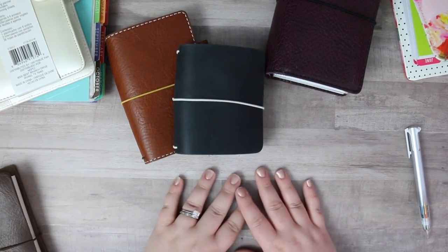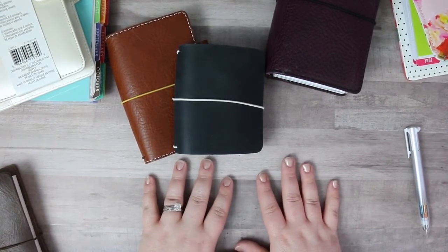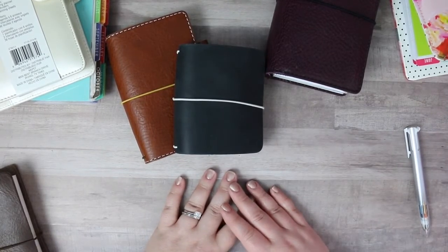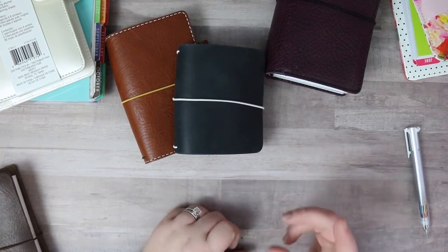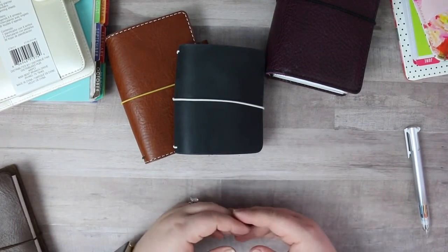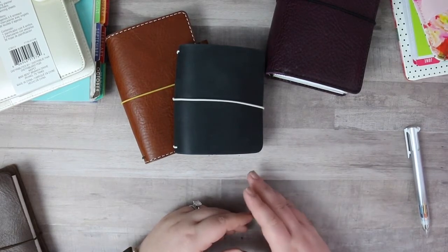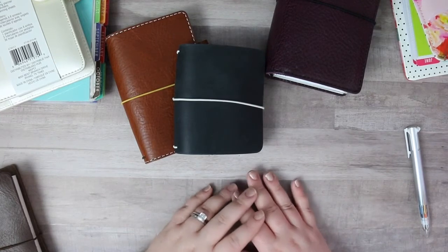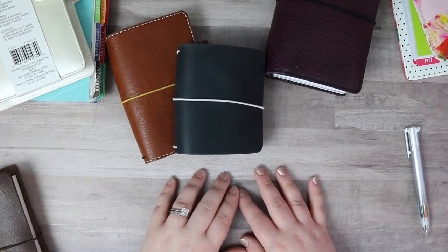I think those are great starter ring planners. They're just as good as any other brand. I know that Van der Spek and Filofax have the better rings, but hey, you can also go to Staples and check out some of their ring bound Filofax line as well. You can also go to Joann's and Michael's and pick up a traveler's notebook.